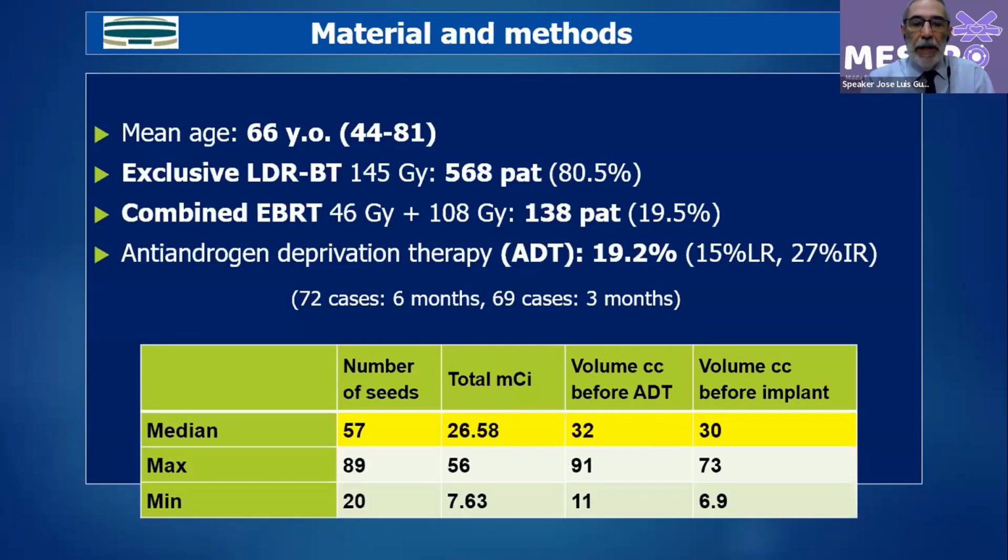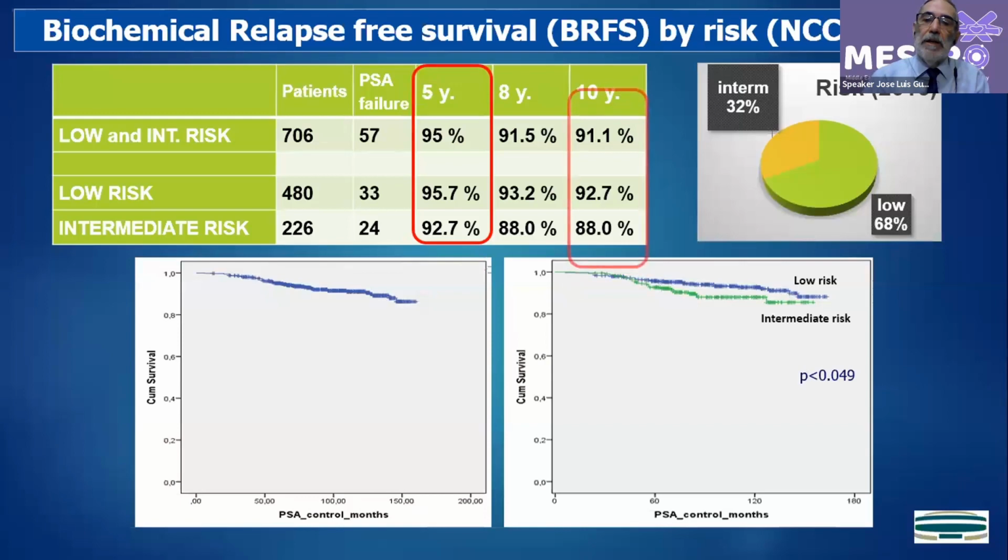In general, the prostate volume you can see down here is around 30 cc before the implant, and the number of seeds around 57. With all that, these are the results. In the total group, we have very good results at 5 years, 95%, even for intermediate risk. You can see there's a significant difference, but not very big.